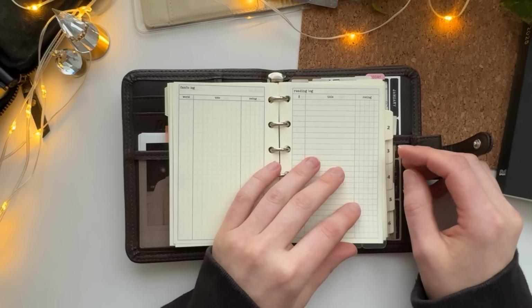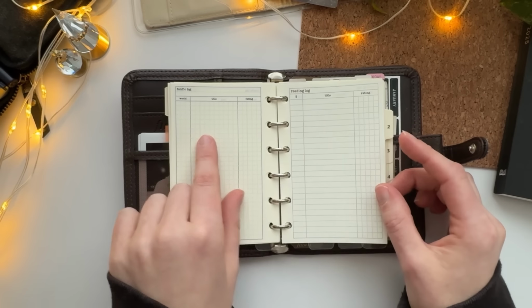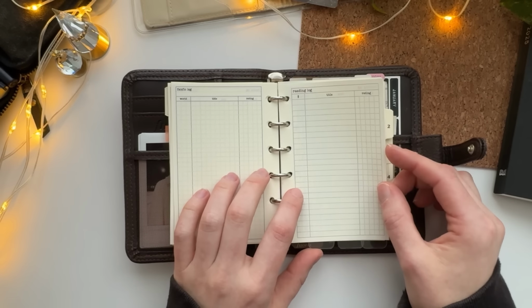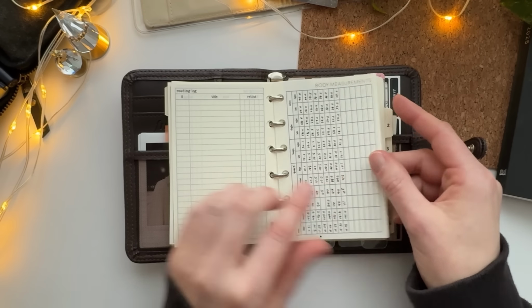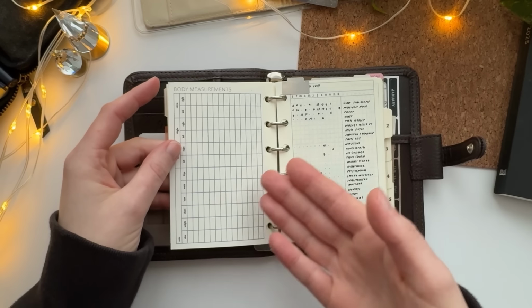And then I have the reading log from the shop behind that as well. So similar layout. This one's just a grid version and this one is not. And now I want to make myself a grid version, I guess, but that's okay. Body measurements. This insert is also from Peanuts Planner Co. And I'm just going to continue this into next year. I have not used the back page of it.